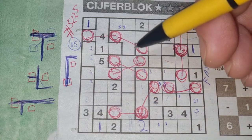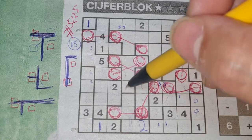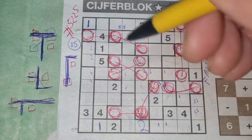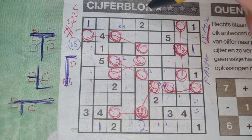Let me see. These 2 boxes can be a 2, but also that box can be a 2 because we have a double 2 there. So here can be 2, and those 2 boxes can be 2. So the 2 could be here, could be there. All right.